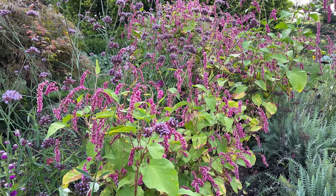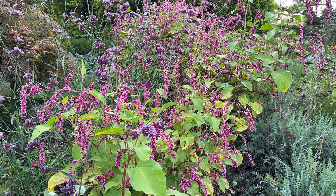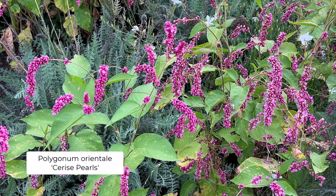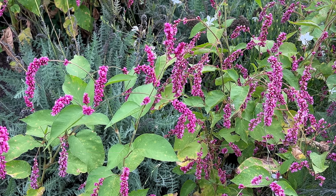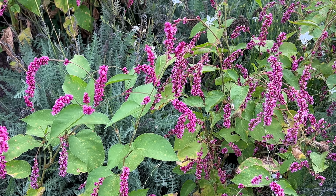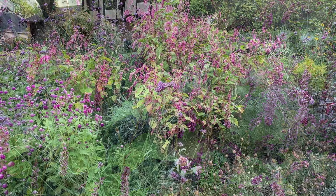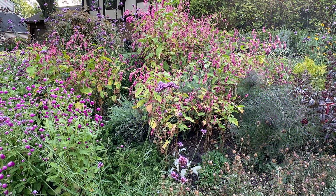This plant's common name is Kiss Me Over the Garden Gate. The Latin name is Polygonum orientale. The variety is Cerise Pearls. This plant lights up the garden with its cascading floral tassels that draw a wide range of pollinators. And it's not just a showstopper in the garden, it also makes a great cut flower.